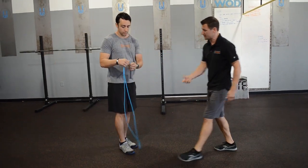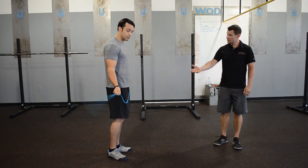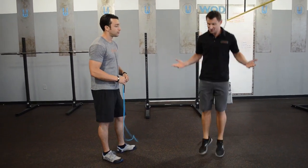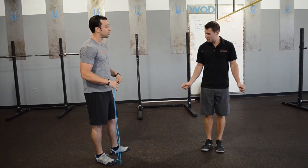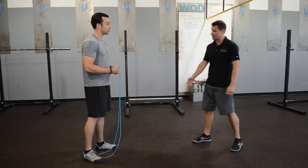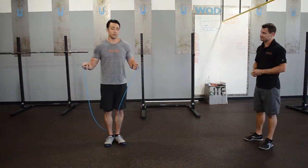So just try it really quick. Just get the feeling of just, there you go. So the only thing that's moving is your wrist. That's right. So if you think about those 2 things, just jumping off your calves, and the only thing that's moving is your wrist, keeping your arms closed. Those are really the only 2 things you really need to concentrate on. So just try a few singles starting off. Get that jump going.